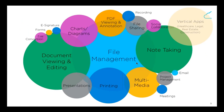Okay. Finally, vertical applications. It doesn't matter what industry you're in, there are going to be various applications that are specific to your industry. We have many of these linking into Box, so it's always interesting to hear a bit more about your specific use cases and the different ways that we can use Box to meet your needs as an organization or within your industry.